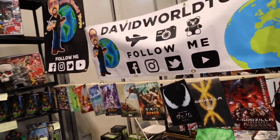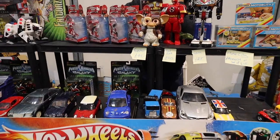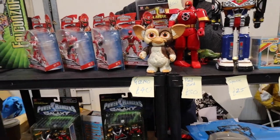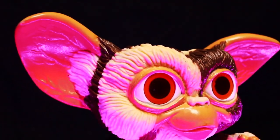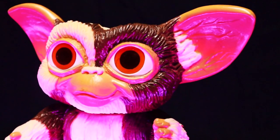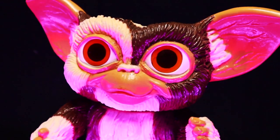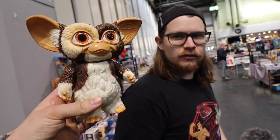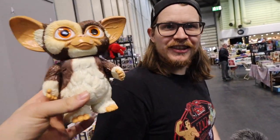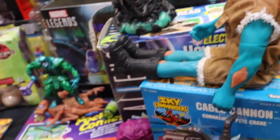So knowing Dan got some cool stuff, I head out to David World's booth as well, and what do you know, a Gizmo. Thank you so much, David, for hooking me up with this toy. It's right up my alley, and I promise I won't feed him after midnight. Who's the real gremlin here?